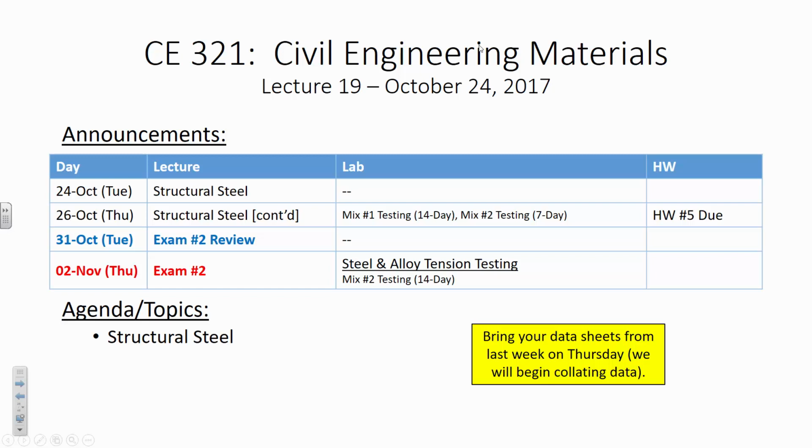Just so everybody's clear, next Tuesday we're having our exam review, and then we're having our exam next Thursday on cement and concrete. Everything past exam 1 and up until now, that's exam 2. Everybody okay with that? On Tuesday, make sure that you come prepared to ask questions. If you've got any homework questions, lab questions, anything like that, come ready next Tuesday. So come ready on Halloween for questions.